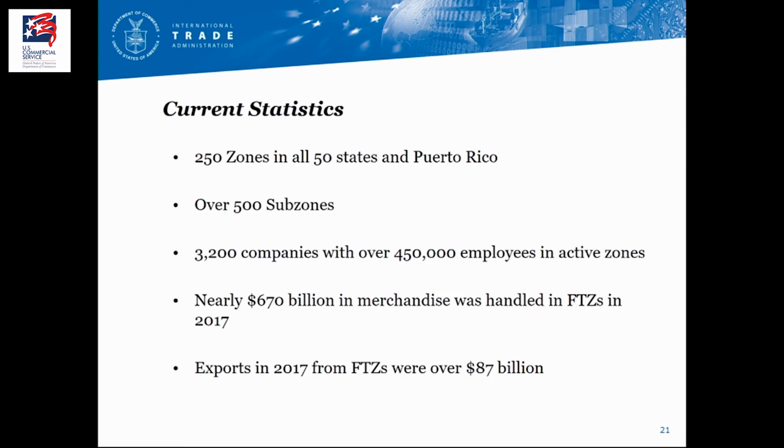So a little bit of background: there are zones in all 50 states and Puerto Rico. Puerto Rico is part of the customs territory of the US. There are more than 500 subzones, and far more sites than that. We had 3,200 companies using the zone in our last report, and about 450,000 employees. So there's a lot of companies in this country and a lot of employees. These are just the employees in the activated areas of the zone. So if you're designated, but you're not using the zone, we're not counting those employees. These are the ones from the activated companies. So the numbers are pretty big.